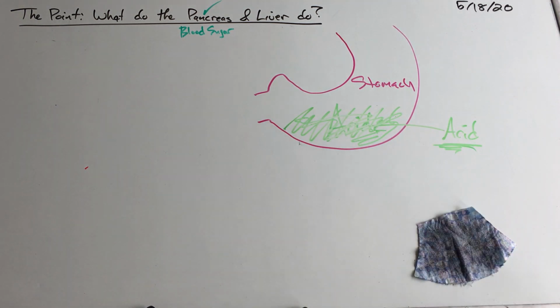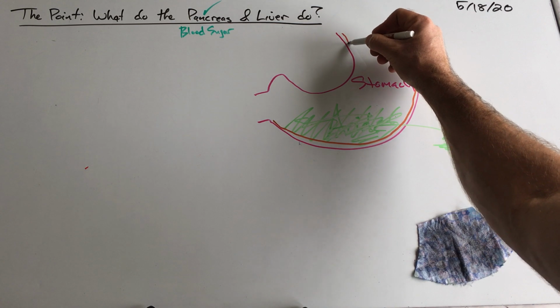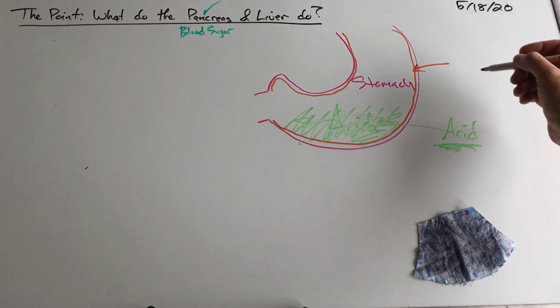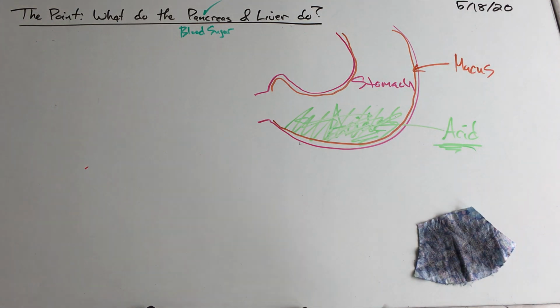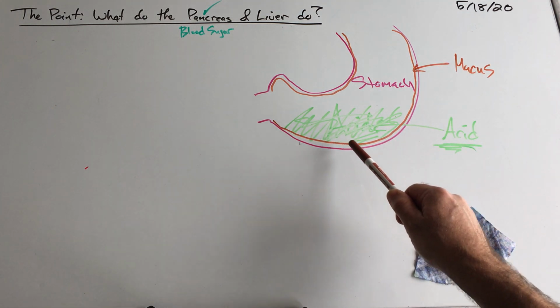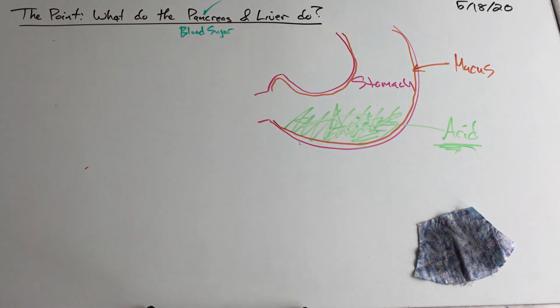Now, your stomach, if you remember when we first talked about it, it has a lining of something that protects it from the acid so that the acid doesn't eat the stomach away. And what is that lining? Hopefully you're all screaming mucus. That is correct. It's totally lined with mucus. It makes its own mucus, and that mucus goes between the acid and the stomach, and it's just a little barrier keeping the acid from eating the stomach away. Well, that's awesome. Isn't that well thought out?